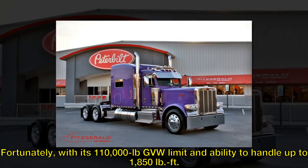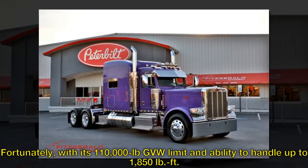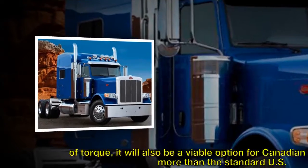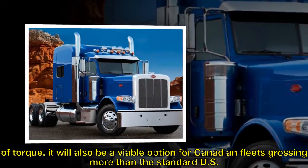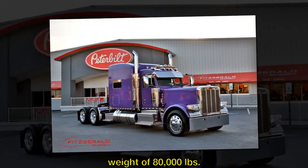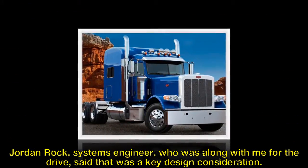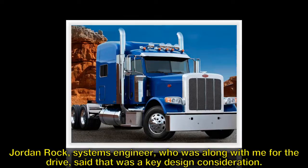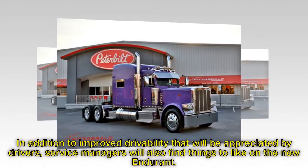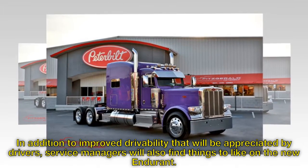Fortunately, with its 110,000 pounds GVW limit and ability to handle up to 1,850 pound-feet of torque, it will also be a viable option for Canadian fleets grossing more than the standard US weight of 80,000 pounds. Jordan Rock, systems engineer, who was along with me for the drive, said that was a key design consideration. In addition to improved drivability that will be appreciated by drivers, service managers will also find things to like on the new Endurant.